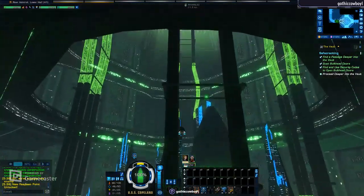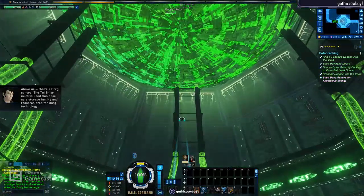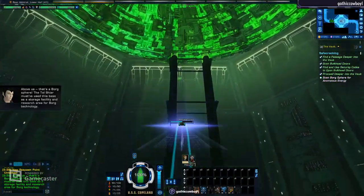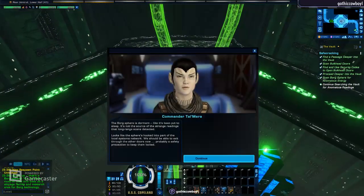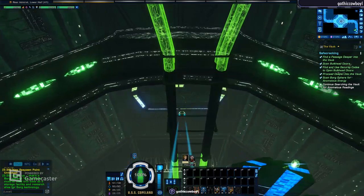Okay, time to scan the Borg sphere. That's a Borg sphere. The Tal Shiar must have used this base as a storage facility and research area for Borg technology. The Borg sphere is dormant, like it's been put to sleep. It's not the source of the strange readings that long-range scans detected. Looks like the sphere's hooked into part of the local systems network. We should be able to exit through the other doors now. Probably a safety precaution to keep them locked. Makes sense.